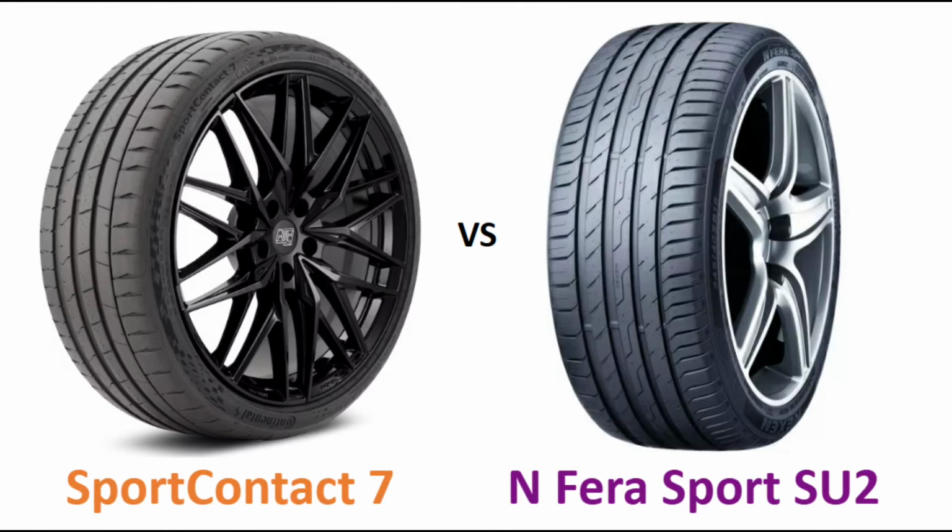Continental SportContact 7 versus the Nexen N'Fera Sport SU2. It's benchmark versus budget challenger. The SportContact 7 has ruled the UUHP segment for the last 2 years, while the Nexen SU2 aims to punch above its weight. Can it land a surprise, or will Continental champions stay on top?